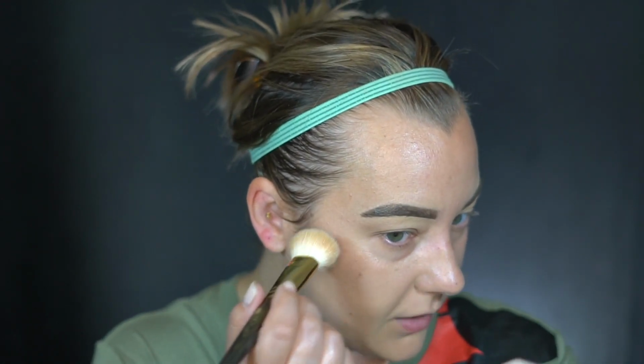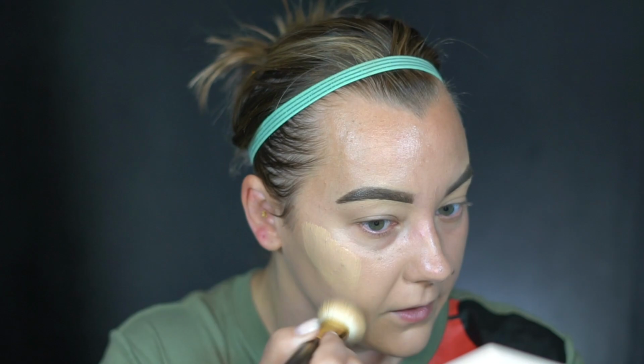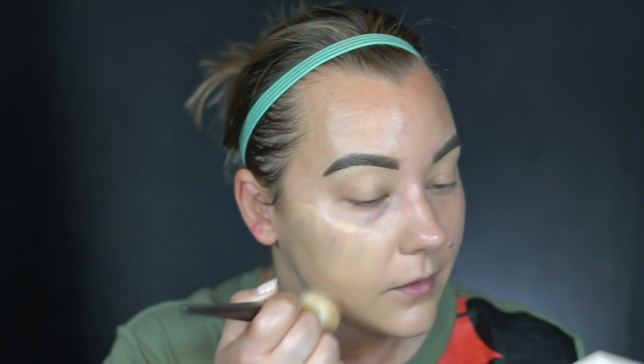I don't want to say I like a full coverage foundation, but I definitely like something that covers what I don't want to be seen. You know what I mean?